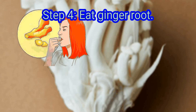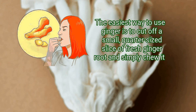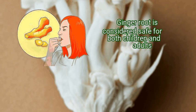Step 4. Eat ginger root. Ginger root has also been used for centuries as a cough suppressant and to increase salivation, which can relieve a dry throat. The easiest way to use ginger is to cut off a small, quarter-sized slice of fresh ginger root and simply chew it. If the taste of ginger is too strong, try making a ginger tea or ginger steam. Ginger root is considered safe for both children and adults.